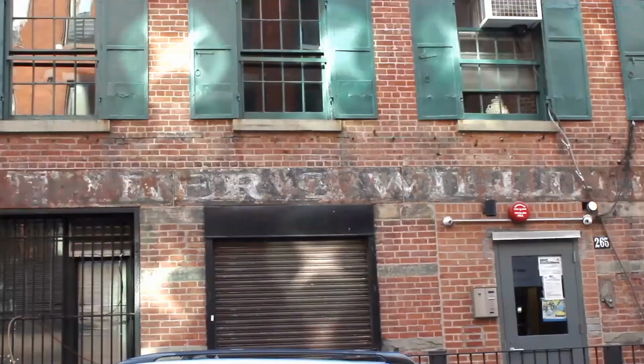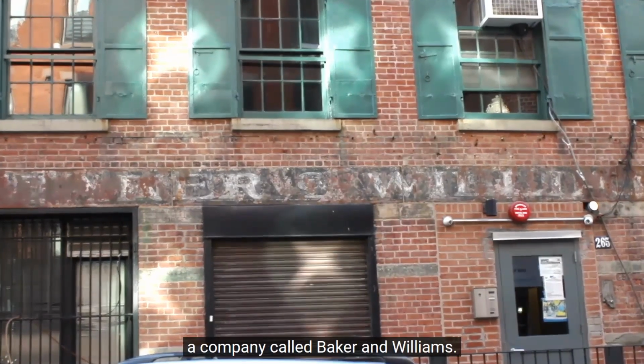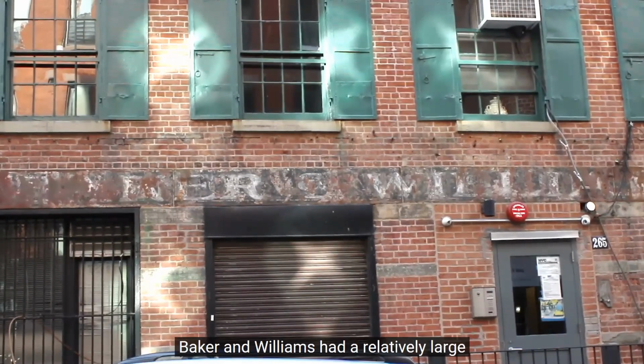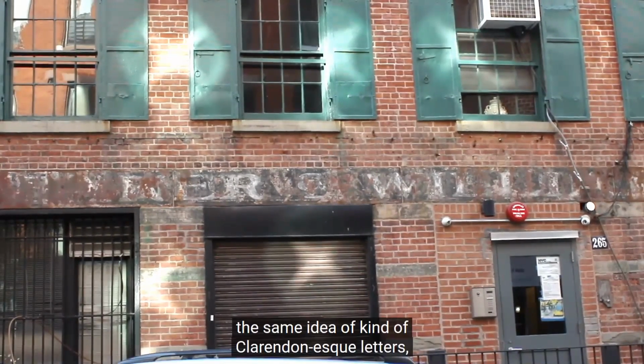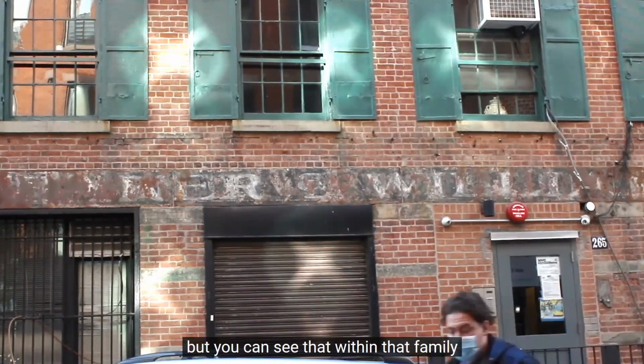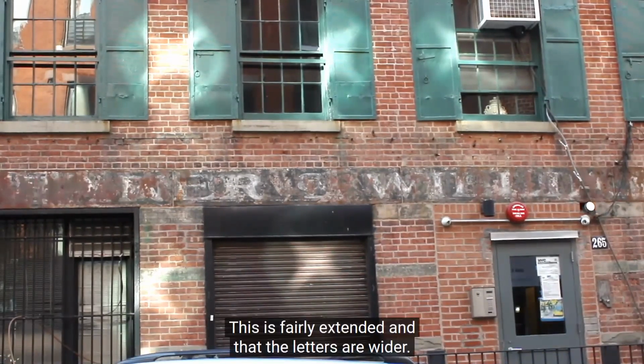So now we're looking at one really interesting piece of signage here. This is a warehouse that was run by a company called Baker & Williams. Baker & Williams had a relatively large number of warehouses throughout the city come the early 20th century. If we look at the sign again, it fits in the same idea of Clarendon-esque letters, but you can see that within that family of Clarendon typefaces, there's a relatively large variety, right? This is a fairly extended one, and the letters are wider, right?